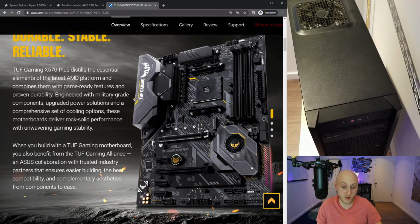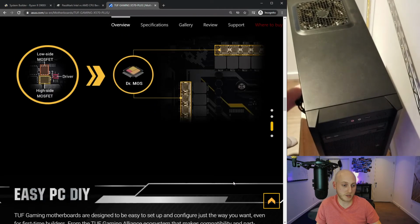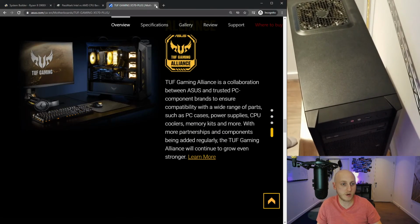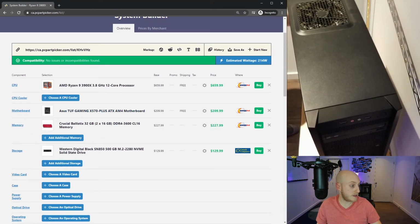I guess there's some RGB according to this picture here. I've literally never seen the case running without the lid on, so it just worked, and I was okay with it and just walked away. Not an RGB person, but probably one day I will be. I need to get a new case. It's just not in the budget right now. I just try to maximize the budget. So yeah, that's the parts basically.